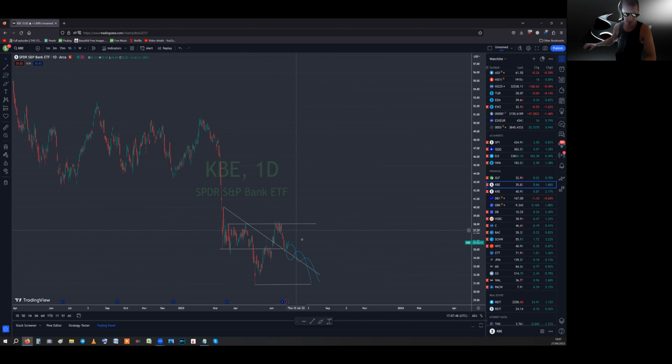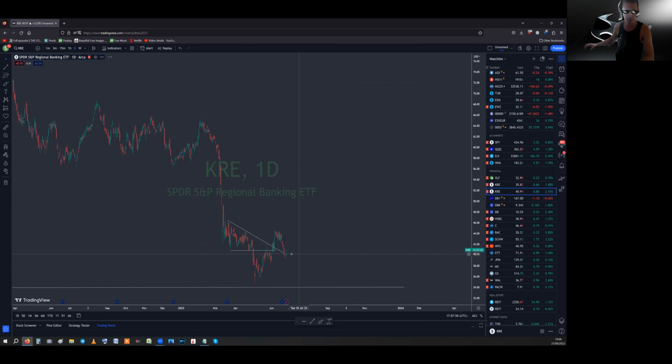KBE, I forgot to take this out, but same thing. Let's see if we rally. If we fail this, straight back down. This looks very bearish, but same thing. KRE, absolutely the same chart. We rally, we fail. I don't think we're going to get anywhere near 45-ish. We'll just rally a little bit.